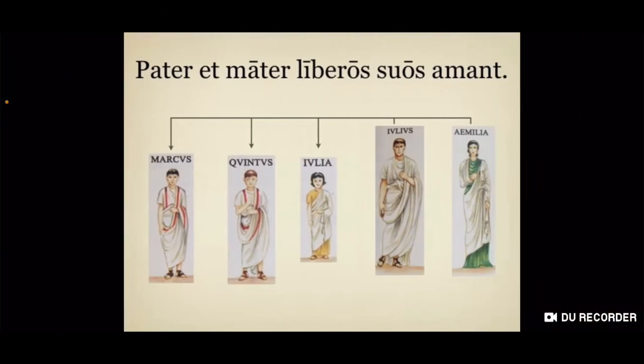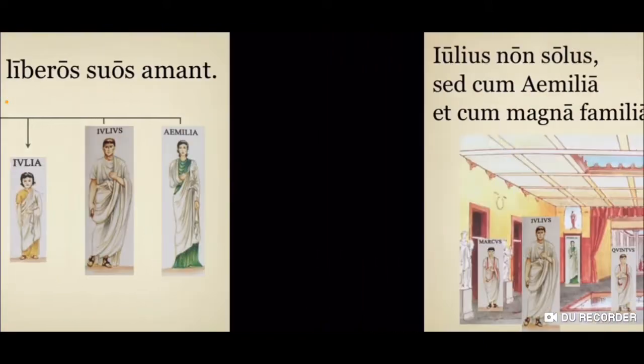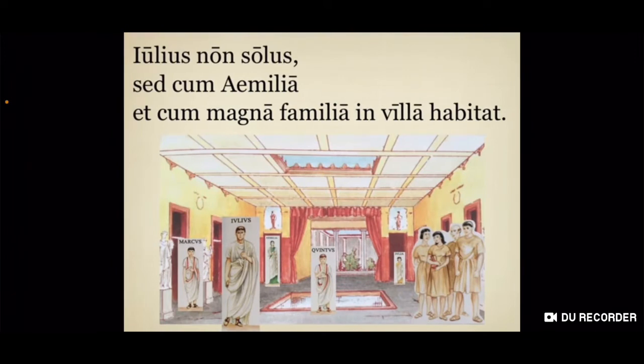Pater et mater liberos suos amant. The father and the mother love their children. Julius non solus, sed cum Aemilia et cum magna familia in villa habitat. Julius is not alone, solus, or like solo, sed cum Aemilia, but with Amelia, et cum magna familia, and with the big family, in villa habitat. He lives in the villa. And again, we put it in English order. He lives with Amelia and a big family in the villa.